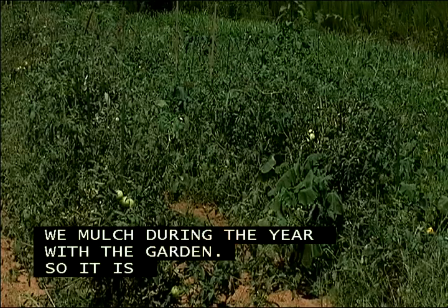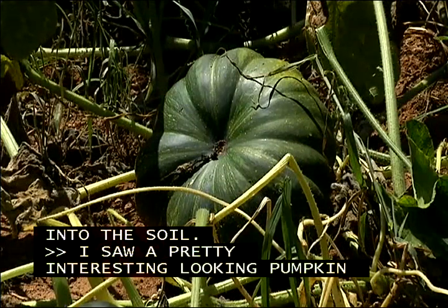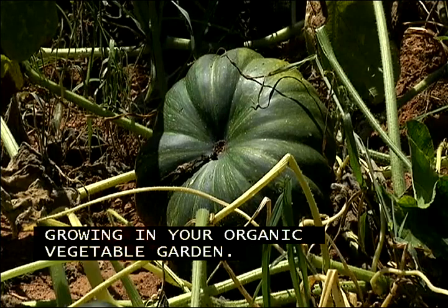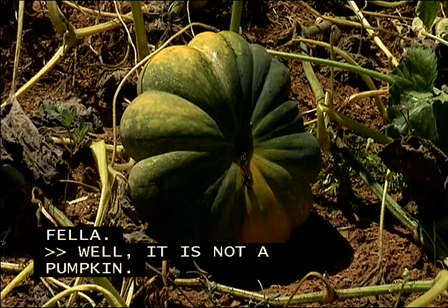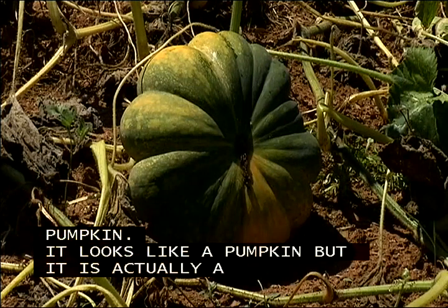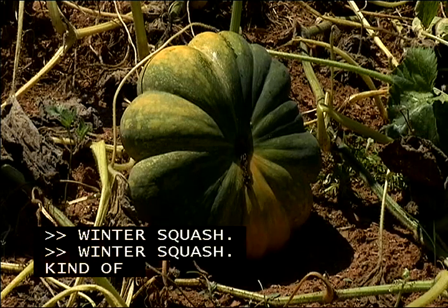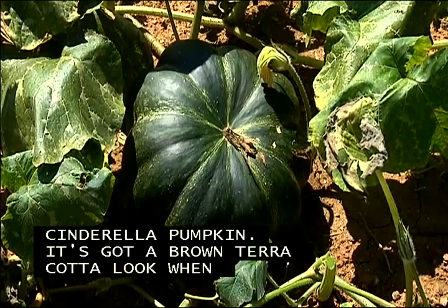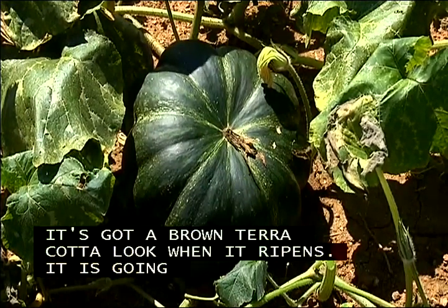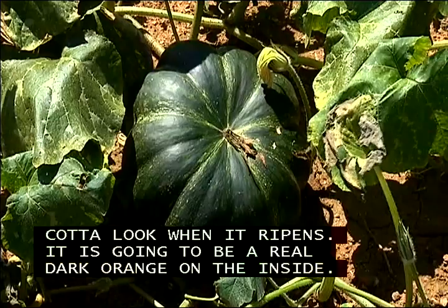I saw a pretty interesting looking pumpkin growing in your organic vegetable garden. Give me the story on that fella. Well, it's not a pumpkin. It looks like a pumpkin, but it's actually a winter squash. A winter squash? Yeah, winter squash. It kind of resembles Cinderella's pumpkin, but it's got a brown terracotta look when it's ripened, and then it's going to be a real dark orange on the inside. It's wonderful for soup and roasted squash. It's really good. It's excellent.